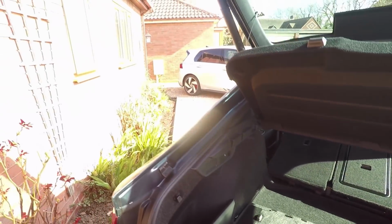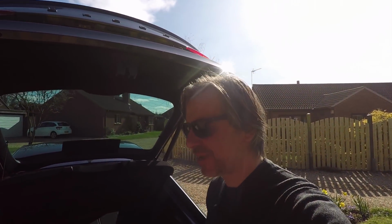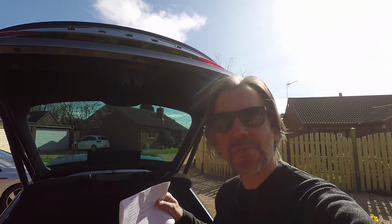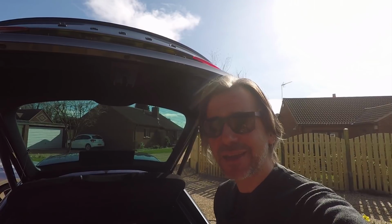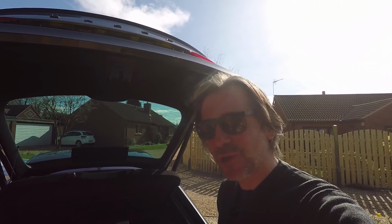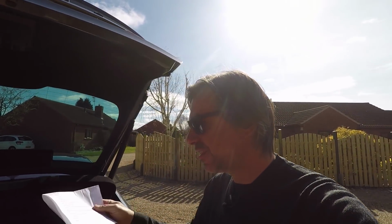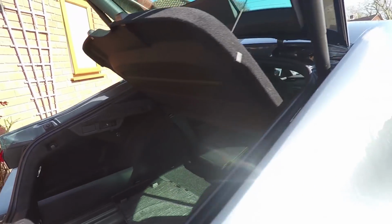I once sold an Octavia to a lady called Tanya, and she was a painter and decorator, and she brought her ladders round with her to make sure that when she went from a Mark I Octavia to a Mark II, they still fitted. And I'm pleased to say they did. And Tanya, if you want this Octavia, I'm pretty sure they will as well, because that's a humongous boot. So 600 litres versus 381 for the Golf. Let's have a look at the Golf.